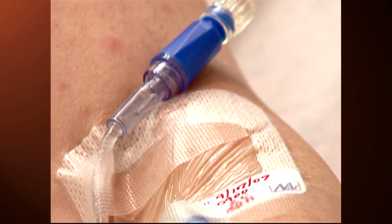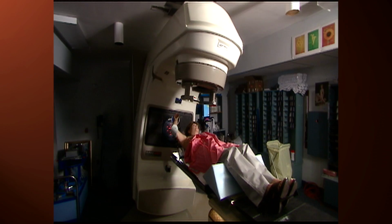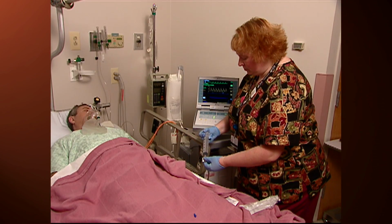So ultimately, MDEpiNet will give us better information about the medical devices that are used to diagnose and treat the American people. And that information will lead to better decision-making about medical devices by FDA, the medical device industry, and by medical professionals, and most importantly, patients.